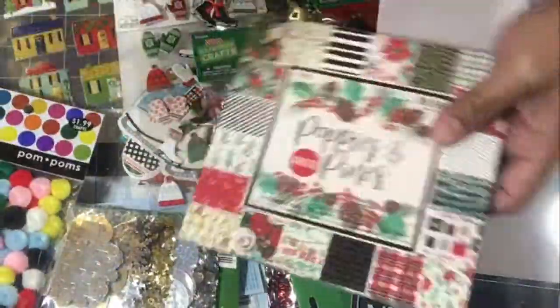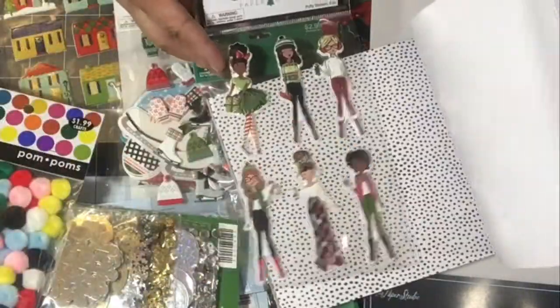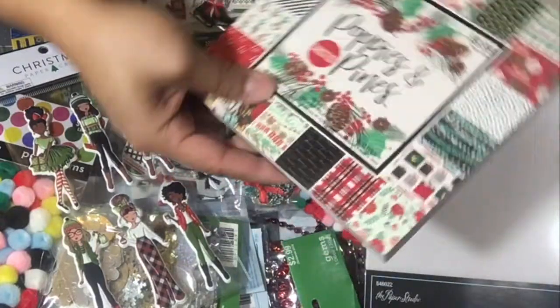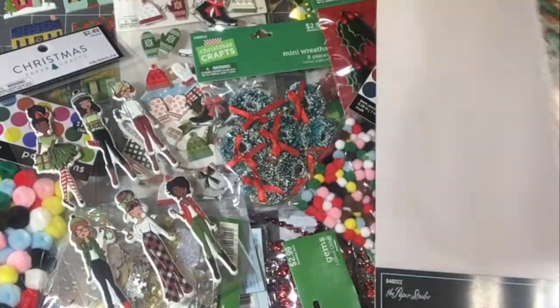Look at that. And I think this would look so pretty with my girls. Isn't that pretty? Look at that. Super cute, guys. These will look so fabulous. Oh yeah, I'm gonna make some ornaments. And this has 60 sheets, 20 designs. They had their loose papers also on sale.